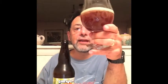One of my favorite styles. Smell it already. I drink this one slowly. All right, and as expected, it's like a half a finger ahead of us. Oh, aroma is dynamite. Dynamite. This is one of the better Wee Heavies that I've smelled in a while.